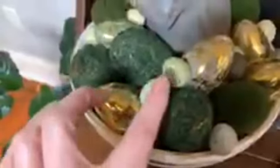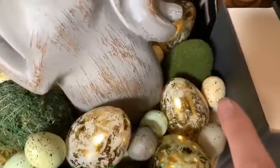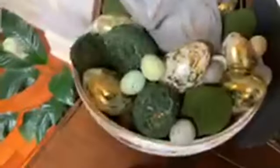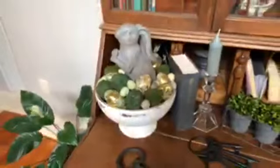It's kind of a couple of shades of the aqua, green, and then there's kind of a yellowish color and a gray in that bag. So that's another reason why I decided to use just the green and cream colored eggs from that bag.